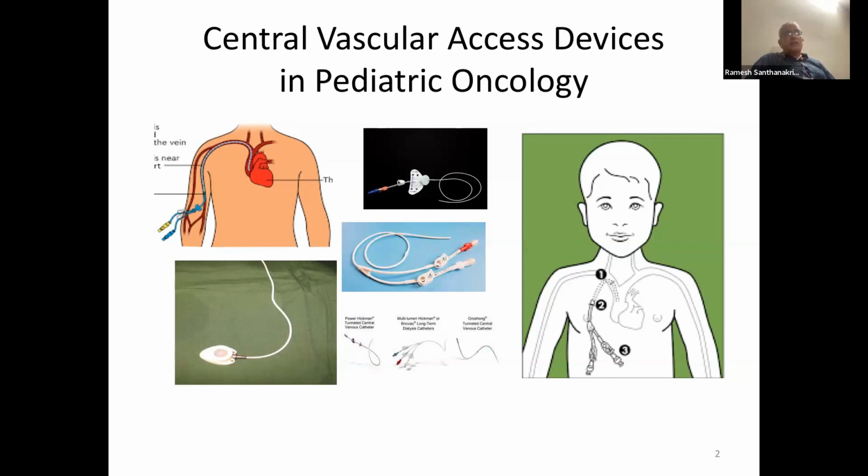In fact, what was commonly seen was extravasation, thrombophlebitis, necrosis of subcutaneous tissues, and finally, most of the children used to default. And hence, the single most important thing which improved the survival in the last 30, 40 years, if you ask me, is the advent of central vascular access devices. Vascular access devices is very important.